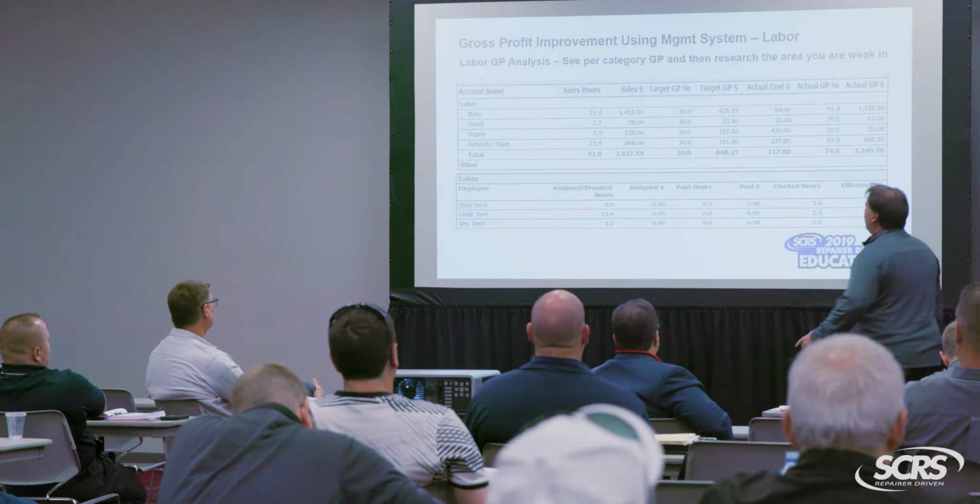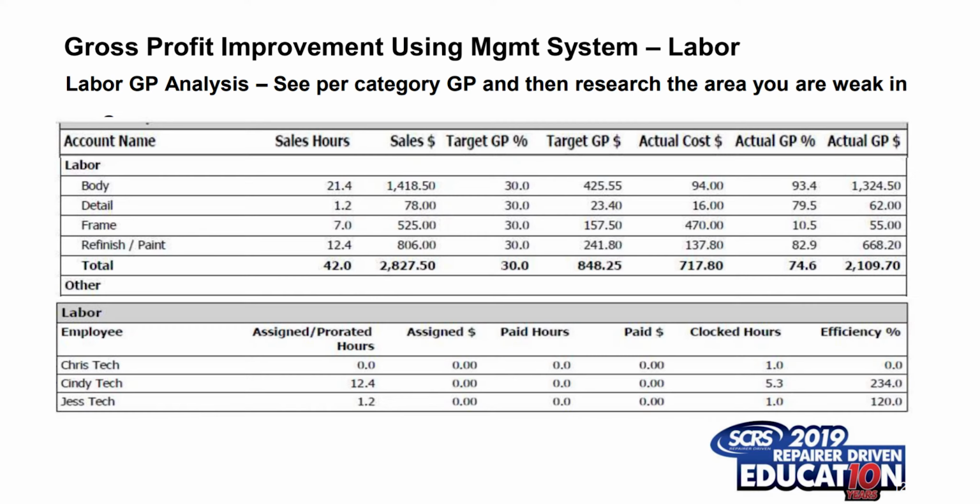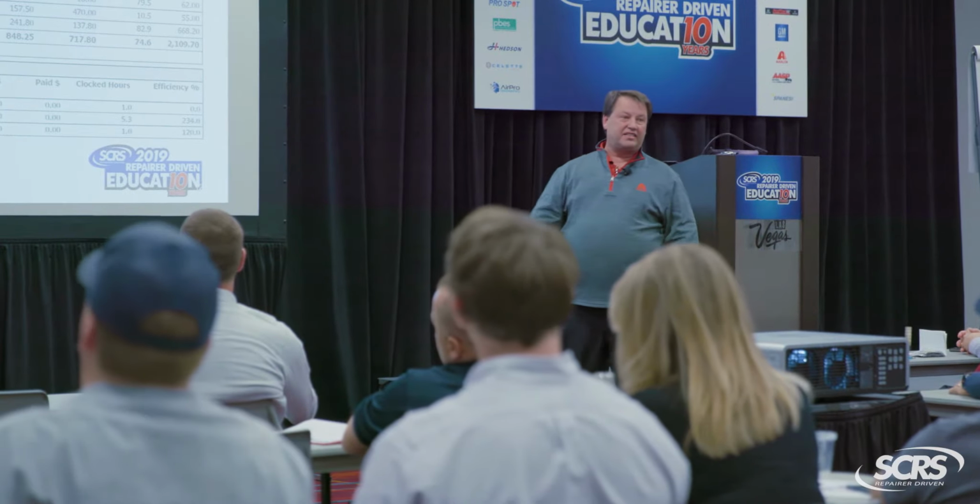All right, so when we get done with this, and jump in if I miss something here. This is basically what we get in our management system. This is the labor analysis. It's telling us the hours we got, our gross profit, our actual cost, actual gross profit on this job. It tells us who logged in, how many hours, and what their efficiency is. And it's telling us on every job.